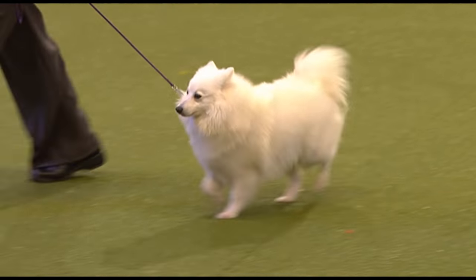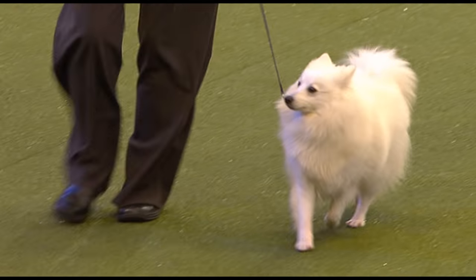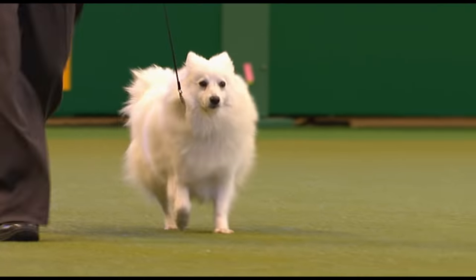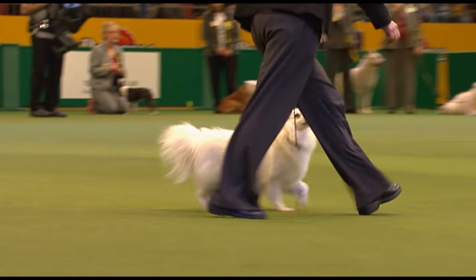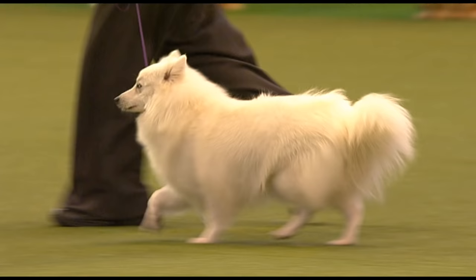The Japanese Spitz, 4041, taken to Japan some 100 years ago, learned very, very quickly. Kennel Club officially recognized the breed in 1981. Japanese Spitz, 4041.